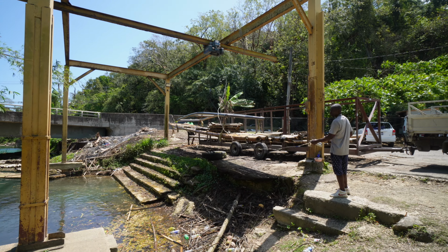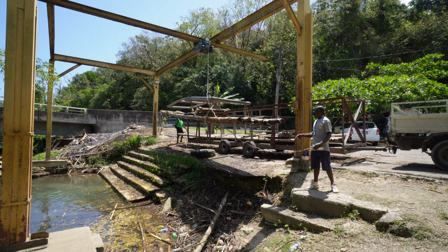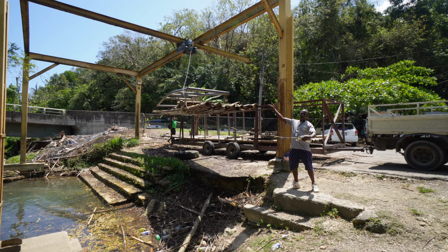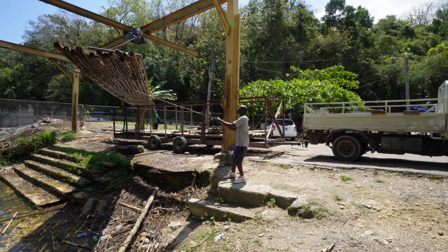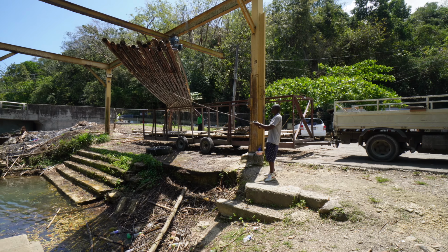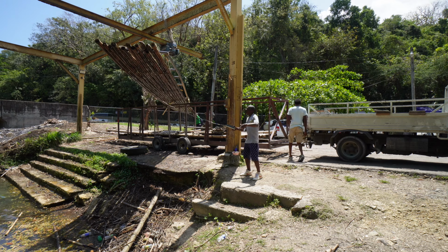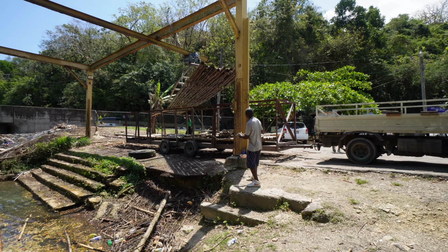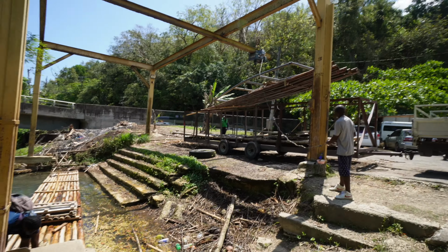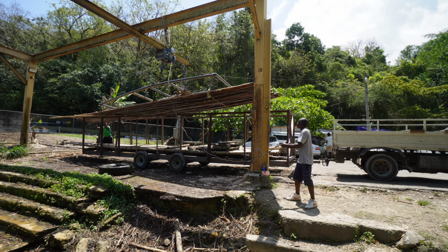Guys, this is how they load the rafts on that truck that's gonna bring it back to the place where we started. There you go, brother. There you go. Yes, sir. No problem, you know? In Jamaica, no worries, right? Guys, the people here are amazing. They're all so friendly. Hey, you know what? It's pretty dope.